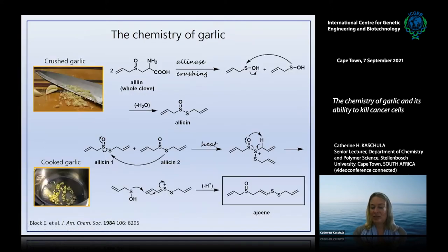What about the chemistry of garlic? Well, it only comes into play actually when you process the clove. So this is the type of chemistry that you're going to be performing in your kitchen. The cysteine sulfoxide, alliin, which is shown over here, is found in whole garlic. When you take a knife to the garlic and you start to crush it, you enable the enzyme alliinase to come into contact with alliin, and then an elimination reaction ensues to form 2-propene sulfenic acid.